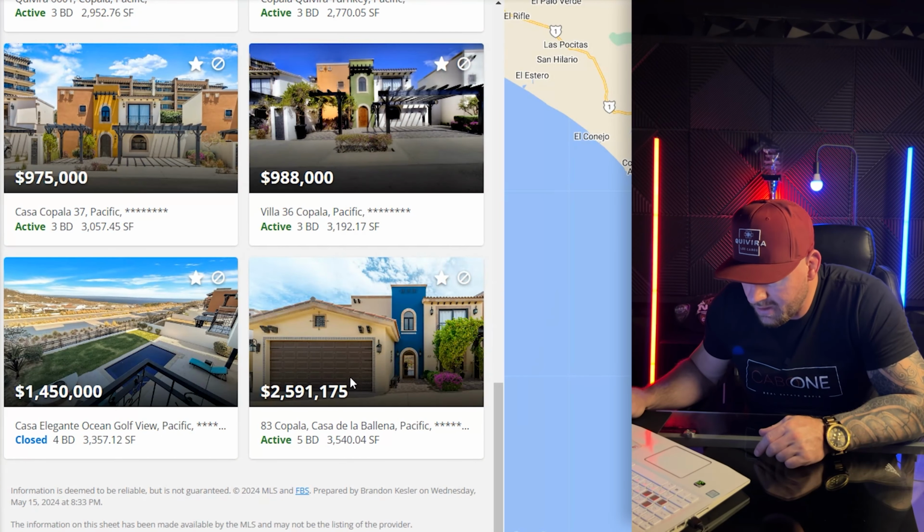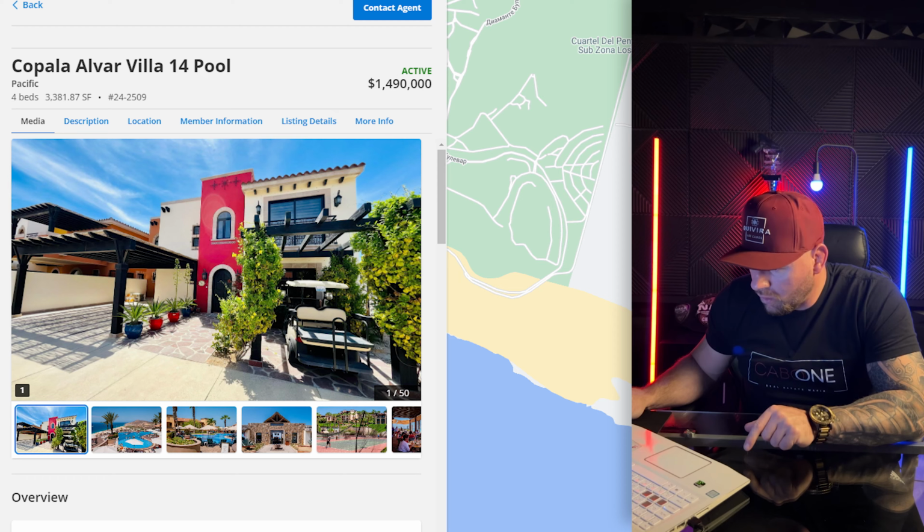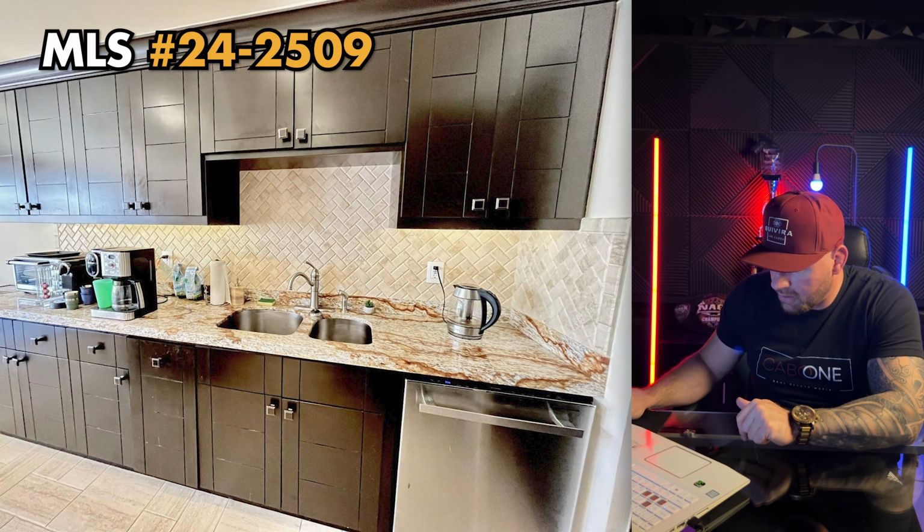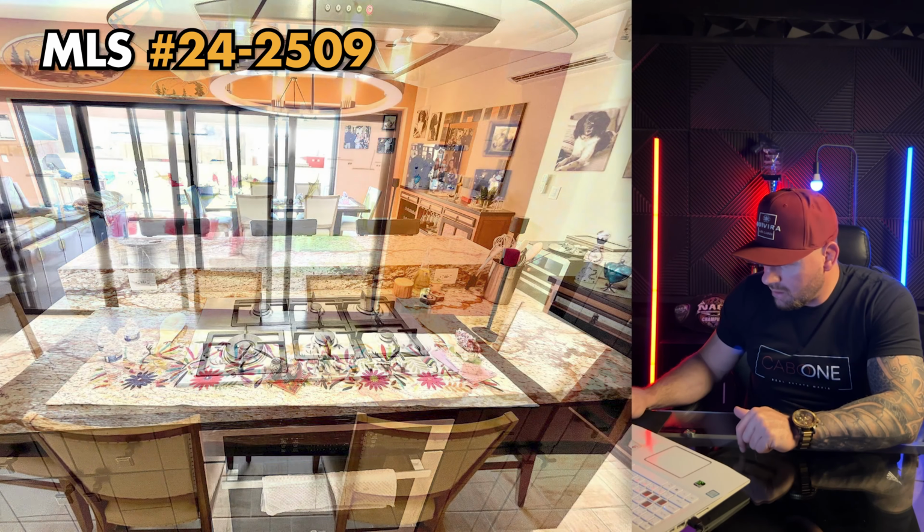Now this one here is a new property. This one has a pool, has a sauna. It's the only one that I know that has a sauna. When you look inside here, big, big layout. You open the doors up, you got the pool, and then the sauna on the side, which is awesome. And this is priced right at 149, which is correct.